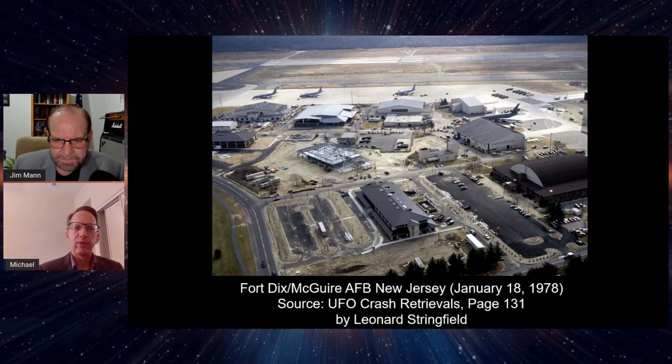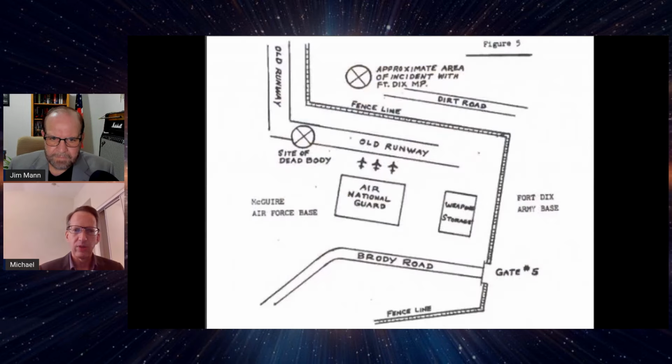So there was a UFO sighting over the base. There were about 10 different craft hovering over the base. There was an MP who was kind of on a perimeter road that was making the rounds. And what he ended up seeing is something emerging from the darkness. And I'm going to go ahead and give you the map here so you can see this perimeter area. We've got Gate 5, we've got Fort Dix, and then we've got the dirt road, and then X marks the approximate area where this incident took place.